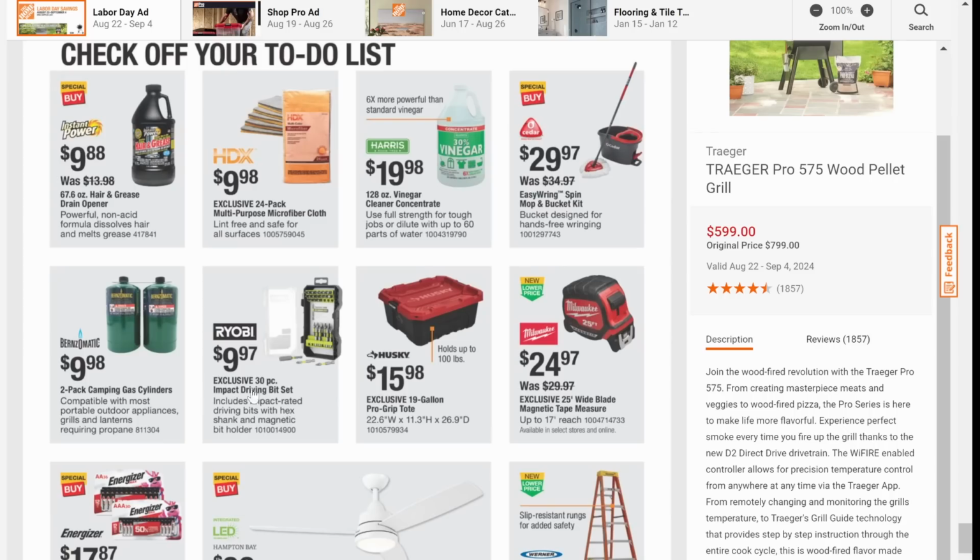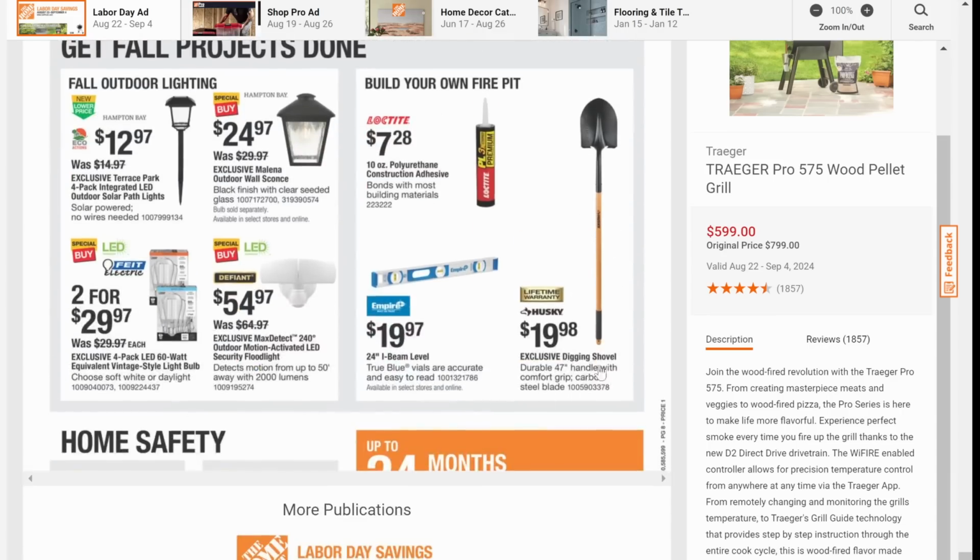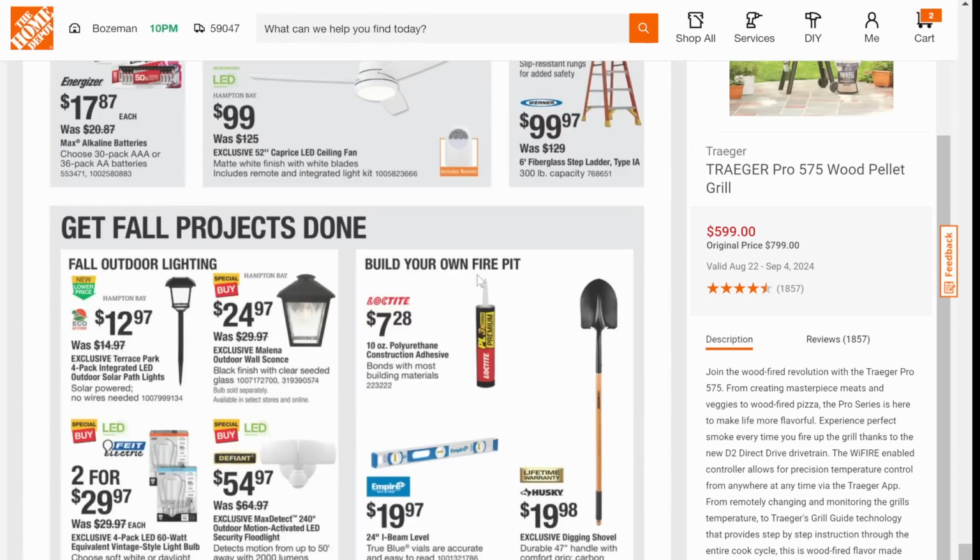$10 for the impact driving bit from Ryobi. That might be a good deal. $100 ladder from Werner. Check this out. We got $20 on the digging shovel here. 47-inch handle with the comfort grip with the carbon steel blade. That's just your good, solid, basic shovel. We get the Empire level over here, coming in I-beam level 24-inch for $20. That's a nice deal. All right, so that's what we see in the flyer.